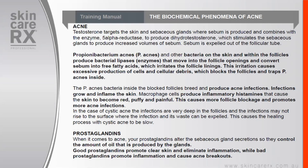So with acne, the hormone testosterone targets the skin and the sebaceous gland where sebum is produced, and it combines with the enzyme 5-alpha reductase to produce dihydrotestosterone, which stimulates the sebaceous gland to produce increased volumes of sebum. So we've got P. acnes and other bacteria that sit naturally on the surface of the skin and within the follicles, and they produce bacterial enzymes. They move into the follicle openings and convert excessive production of cells.